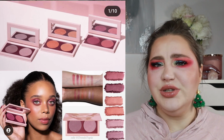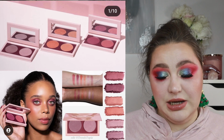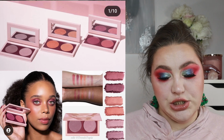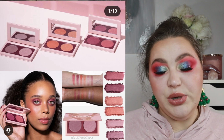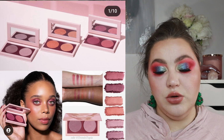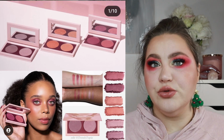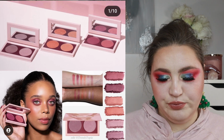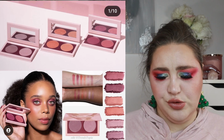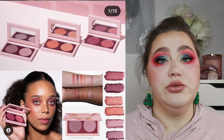I feel like they have at least a little bit of shimmer in them. Again, I would really enjoy the shade Zone or the Zone Duo, which is again the coral shades. But you also have a more corally, more dusty rose combination, as well as a more, what is the other one? Pinky combination, I would say almost. Yeah, I think it's a good release though.